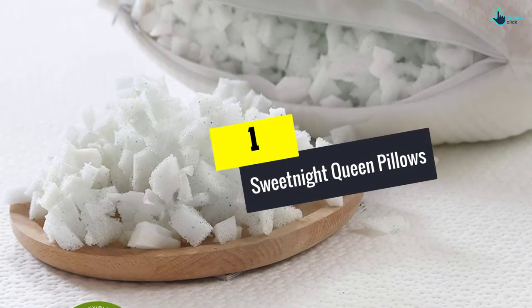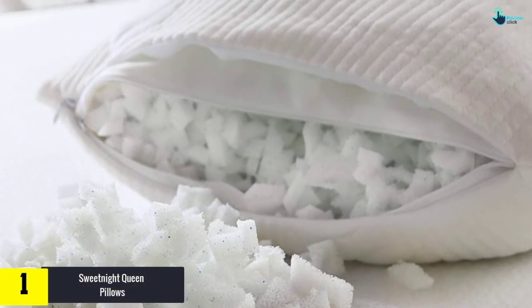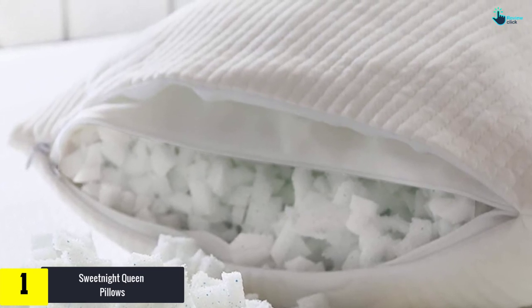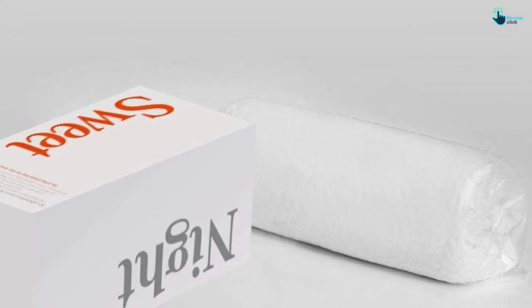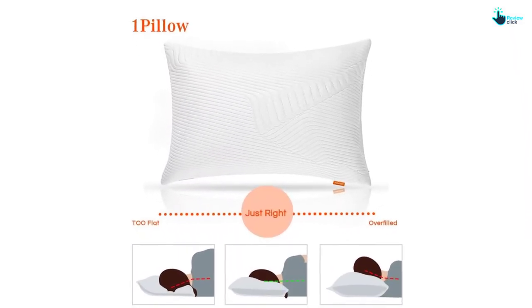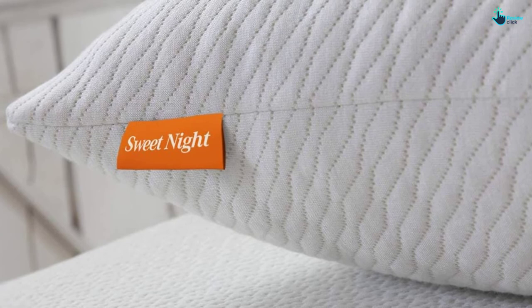And finally, at number 1, we have the Sweetnight Queen Pillows. If you are restless and want a peaceful sleep at night, or if you have stiff muscles and your pillow is not helping, we have just the right thing that you need. Coming with a gel memory foam, this pillow will ensure that you sleep like a baby, all wrapped up, cozy and comfy. The memory foam used in manufacturing will provide you with the right amount of support. The outer cover is made from bamboo fabric along with polyester fibers. This blend keeps your head cool at night so you remain asleep.